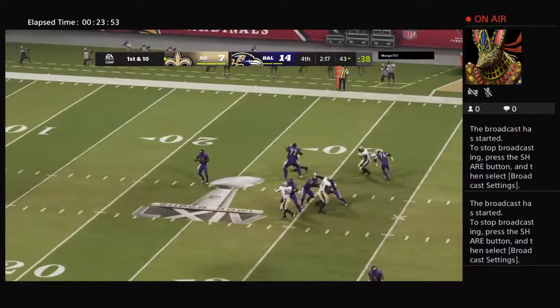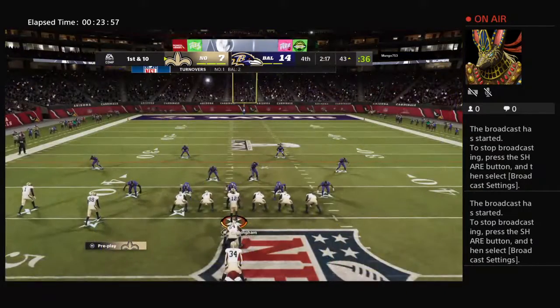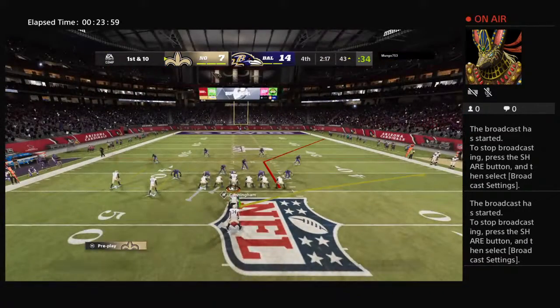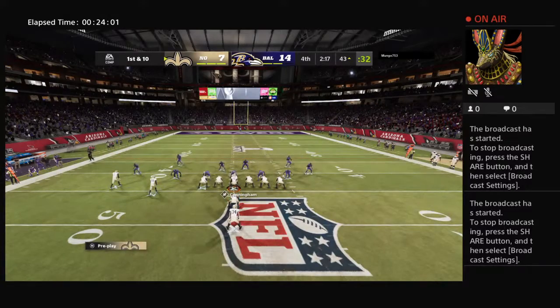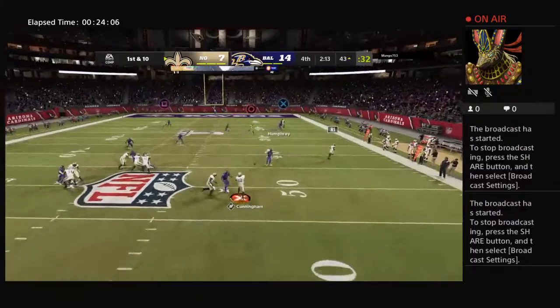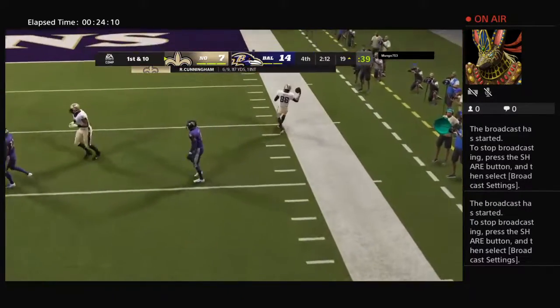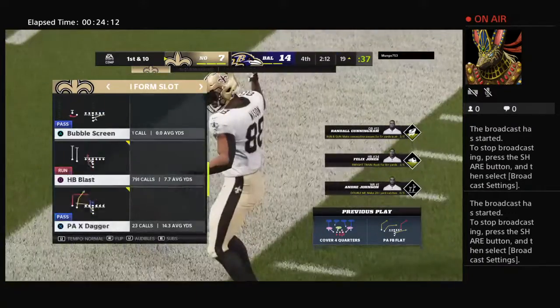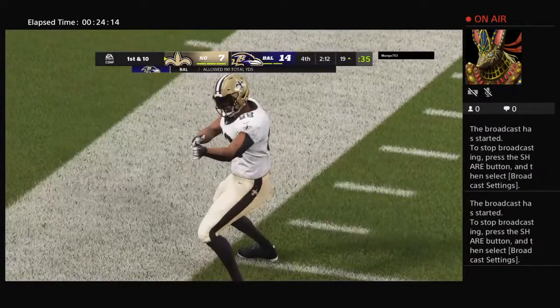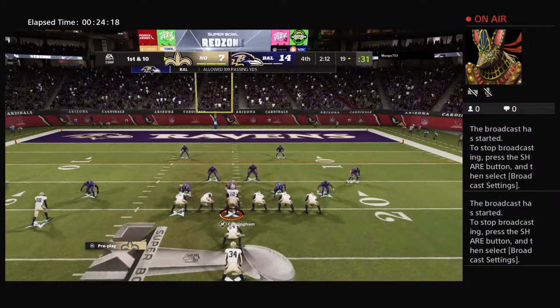A seismic shift in momentum here in the 4th quarter. That's the break that the defense needed. And you know as well as I do, people are going to question the play call in that situation. Sometimes you have to question the execution, not necessarily the call. And in this case, those defenders found a way to give their team a chance. And they'll have it in the red zone before he crosses over out of bounds. So here's a 1st and 10 now, down inside the 20.